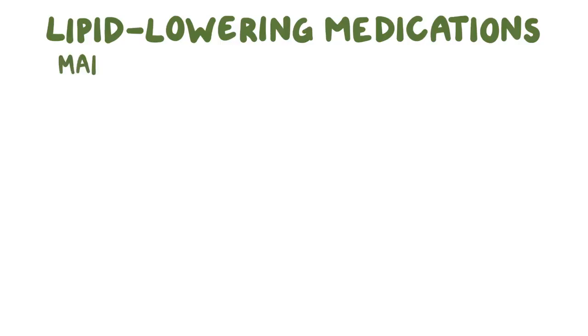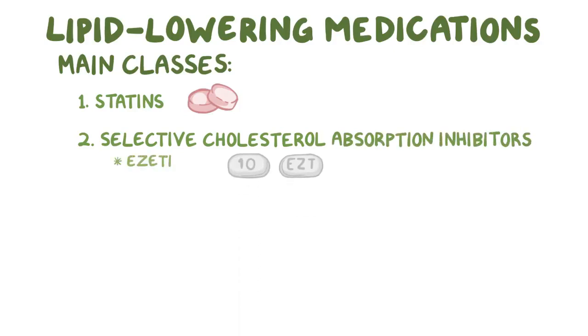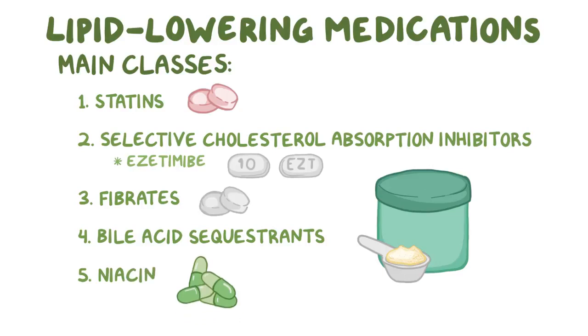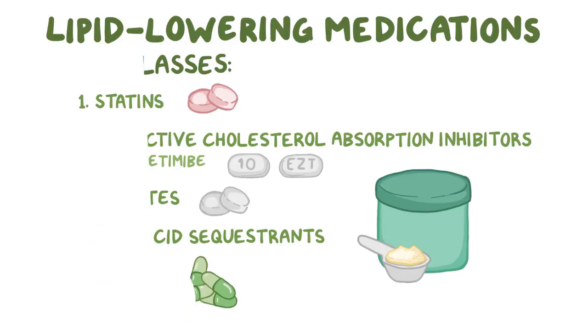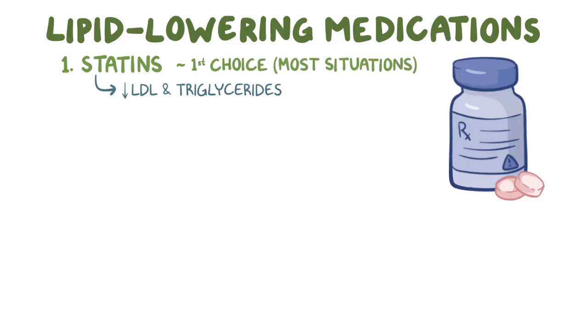There are 5 main classes of lipid-lowering medications: statins, selective cholesterol absorption inhibitors like ezetimibe, fibrates, bile acid sequestrants, and niacin. The first option are statins, and they're generally the first choice in most situations. They lower LDL and triglycerides and mildly raise the HDL.